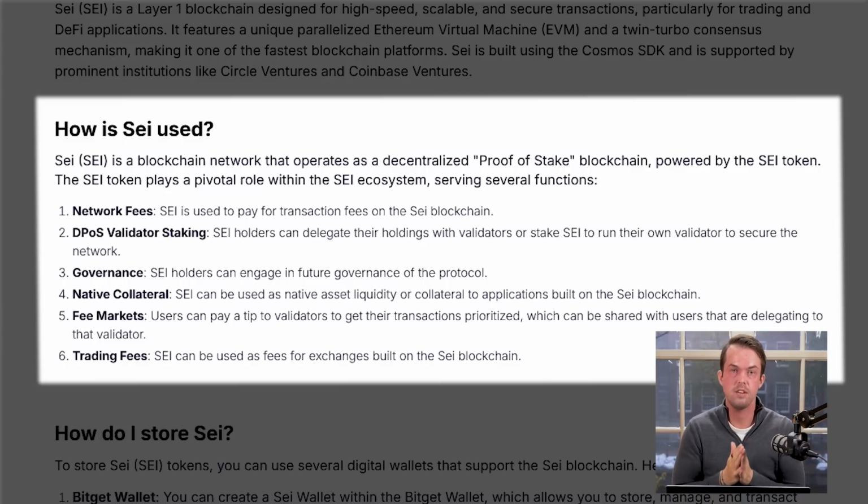As I said, if you use the DEXs on top of SEI, you will be paying your trading fees in the SEI token, which at some point I think can be done in a token that you'll be trading, because then it becomes even easier to use DEXs. But that is what we see, or what the token is being used for. The question is, why would you want to use the token and for what?